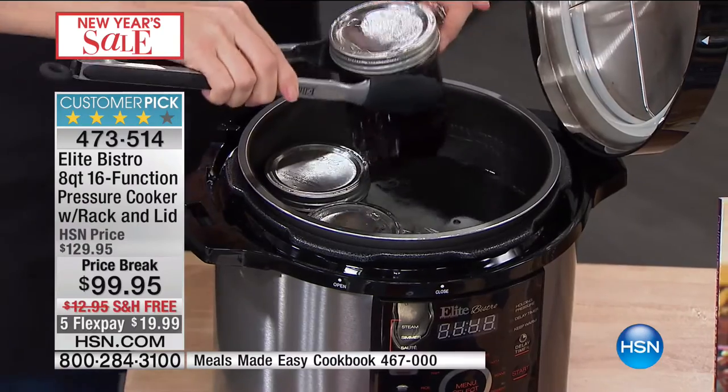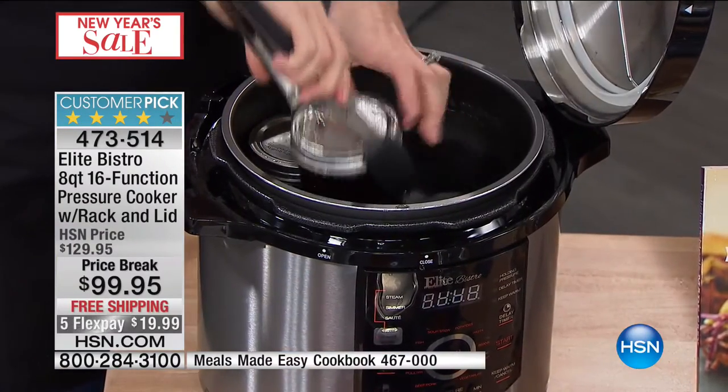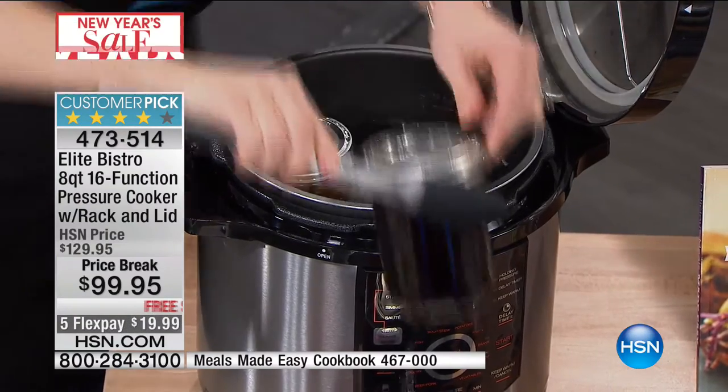I'm not kidding you. All right, moving on to the next feature, which is absolutely going to become one of your favorites for 2017, if your goal is to eat local, eat healthier, eat organic: canning.